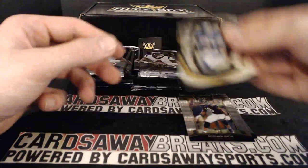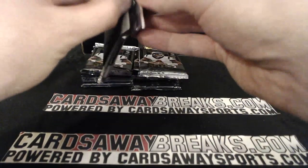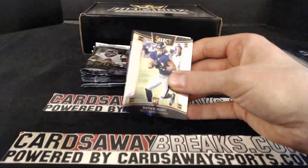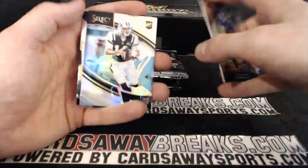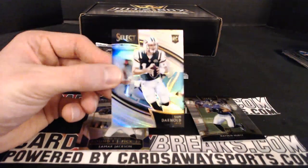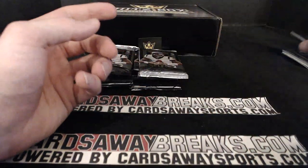And we have the Premier Troy Aikman. Gold field level, Zach Ertz. That thing's beautiful. Nice hit, Eagles. Hayden Hurst, another tight end for the Ravens. Tremaine Edmunds. Ooh, field level silver, Sam Darnold. Wow. Bam. How about that? There we go, Jets. That's beautiful. We have a rookie selections Lamar Jackson, and Premier Phillip Lindsay. Beautiful.